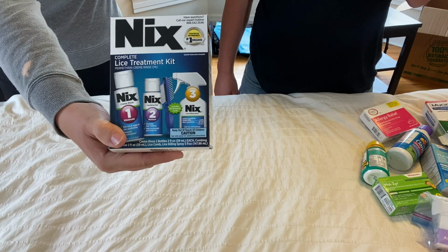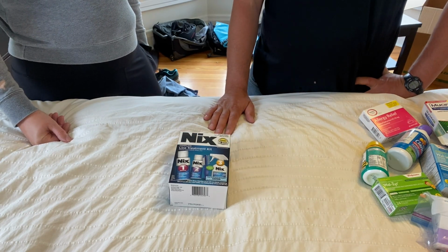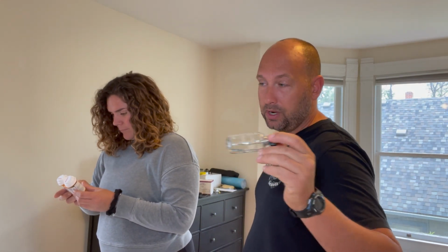Lice treatment. Again, not a life-saving thing, but we've been watching different YouTube channels of families that have had a hard time finding lice treatment. $15 and you've got your lice treatment. I won't have to worry about that. Just a little vial for eardrops. So you can buy eardrops or you can make your own.